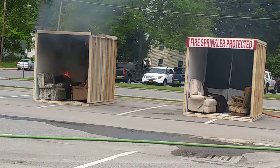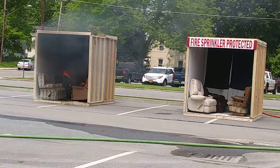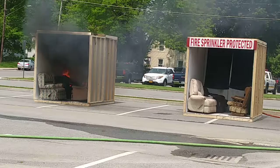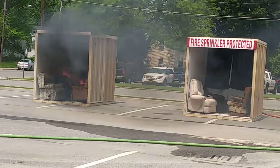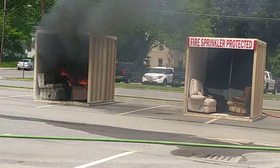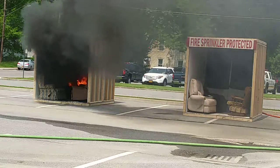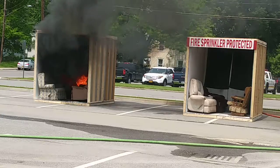This is probably 20 seconds into the fire. Hopefully somebody has started to call the fire department. But at 20 seconds, even 30 seconds, the fire department hasn't left yet. You can see the fire is starting to develop into that chair. A couple breaths of that smoke, and you will not survive. The temperatures are starting to build at the ceiling. The fire is now developing into the other chair.